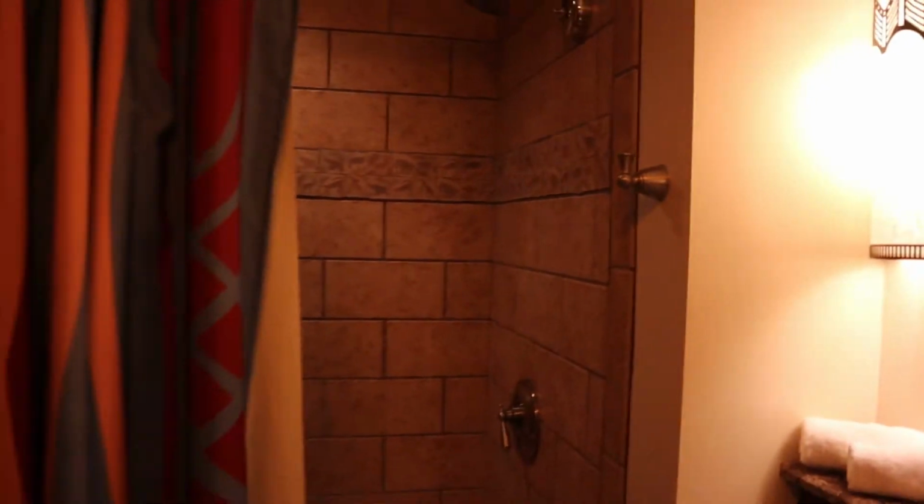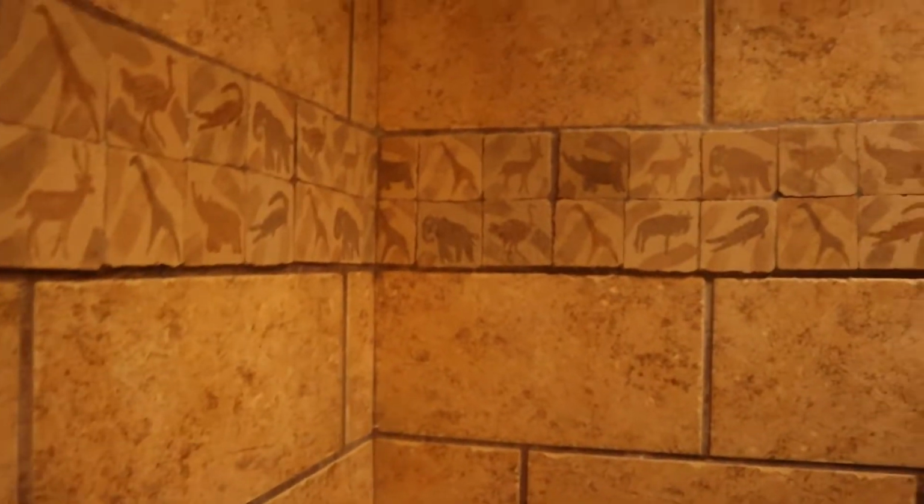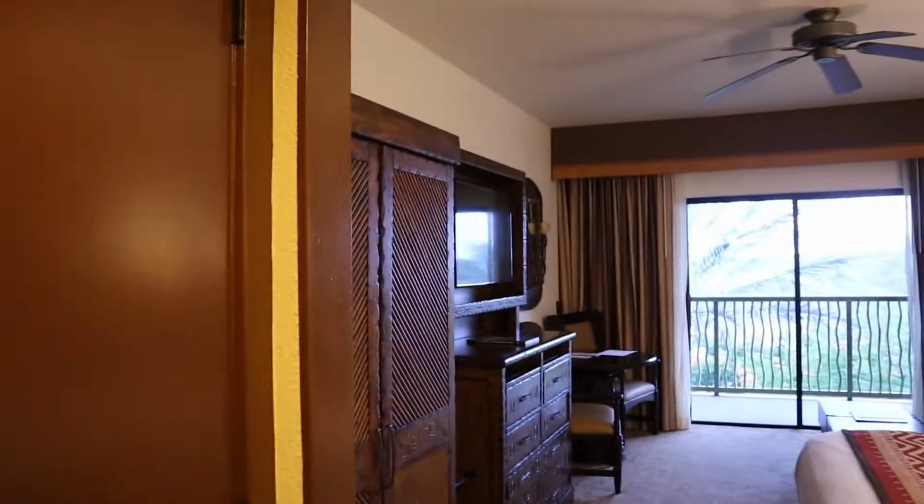Right here we have the bathroom. There's a separate room for the toilet and all that. And then, of course, the shower, which does have some nice little soaps on the wall. And look at that, theming animals all over the walls, which is kind of cool. Each resort here really does an amazing job with their theming.